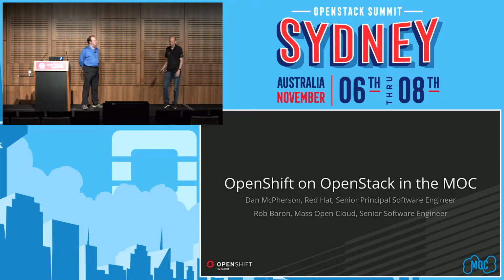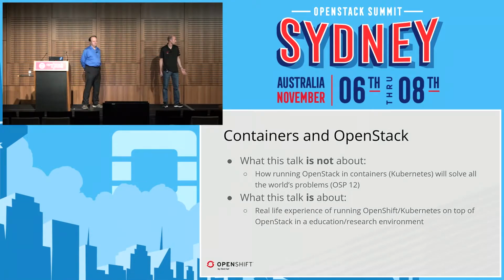Okay, hi everyone. So I want to start by setting a few ground rules for this talk and talk about what this talk is not going to be about. I'm sure many of you are aware that OpenStack has been working for a while now to get a lot of the infrastructure components of OpenStack running on top of Kubernetes. We are not going to talk about that at all. If you want to talk about that, I'm certainly interested, but it's not this talk.